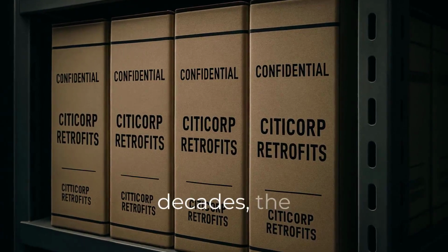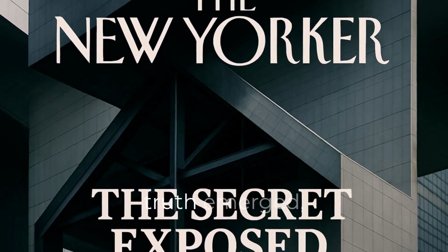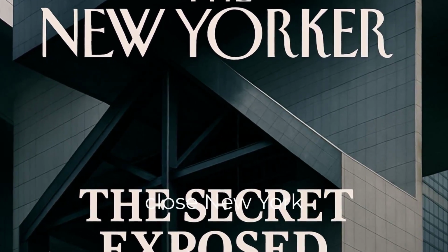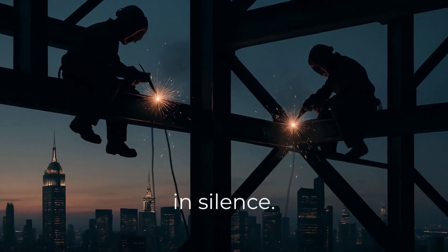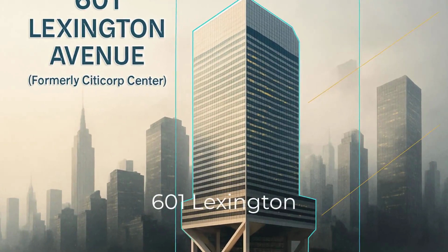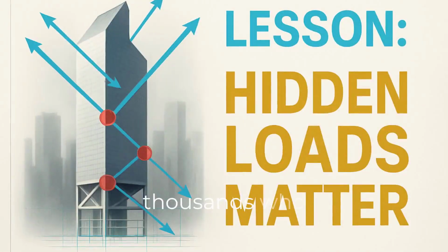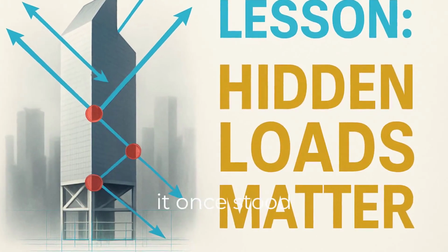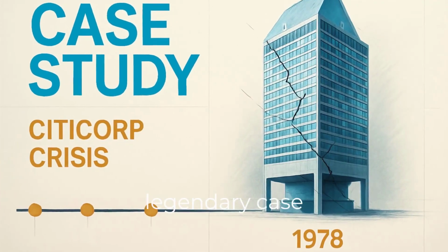For nearly 2 decades, the secret stayed buried. It wasn't until 1995 that the truth emerged, when an article in The New Yorker finally revealed how close New York had come to disaster, and how an army of welders had saved the city in silence. Today, the Citi Corp Center, now known as 601 Lexington Avenue, still stands tall in Midtown Manhattan. Few of the thousands who pass by each day know the tower's hidden history, that it once stood on the brink of collapse. For engineers, the crisis became a legendary case study.